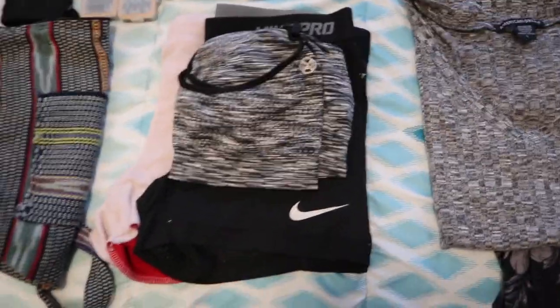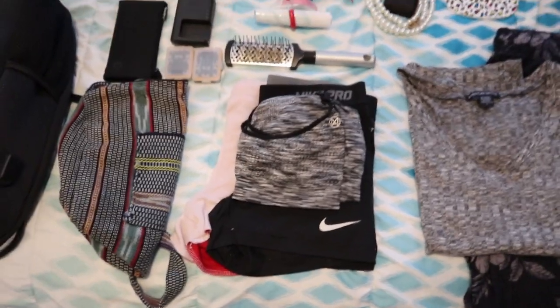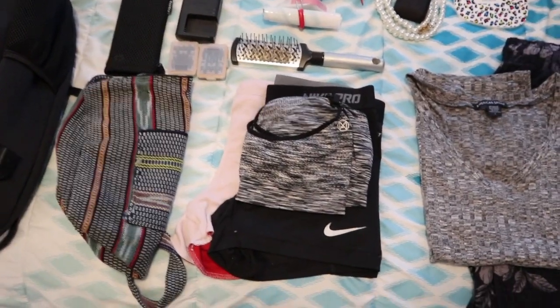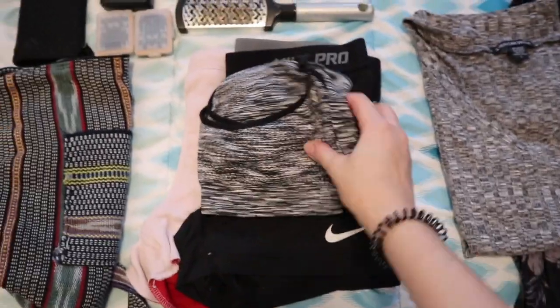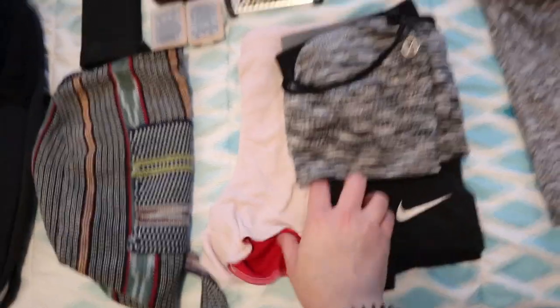The Airbnb that we're staying in, it's a condo and it's supposed to have a gym. I don't know if we'll actually use the gym, but I feel like I always wish I could every time I don't bring clothes. So I'll just bring a set anyway. So I have a sports bra and then a couple shorts. These are also meant to function as pajamas.